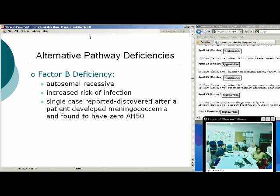And so the third category are the alternative pathway deficiencies. Factor B deficiency is autosomal recessive. You have an increased risk of infection. It was discovered through a single case report. It was discovered after a patient developed meningococcal disease and was found to have 0 AH50, which is how you screen for deficiencies of the alternative pathway. And if you remember, factor B in the alternative pathway is a component that binds to C3.